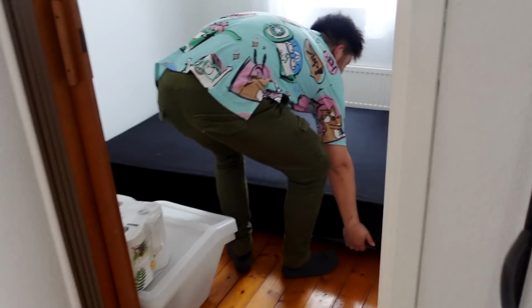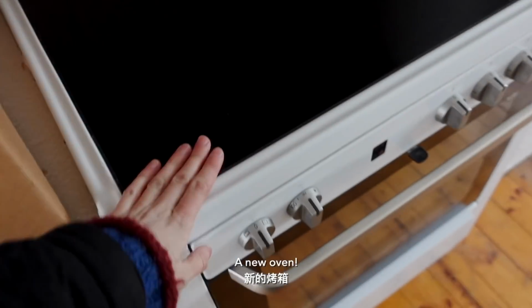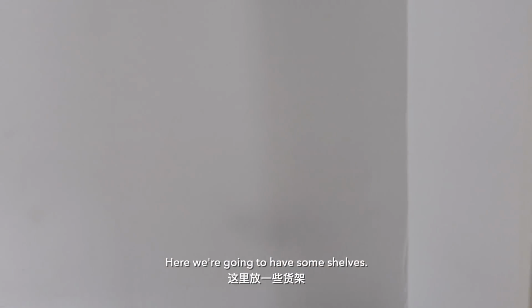Here you come in, and then here is our little bathroom. Here's the first bedroom, and here's the kitchen. A new oven, and our landlord is going to get us a new fridge. And here we're going to have some shelves.